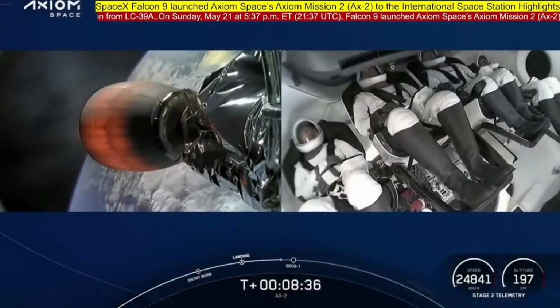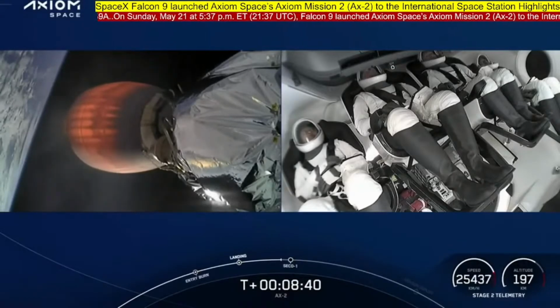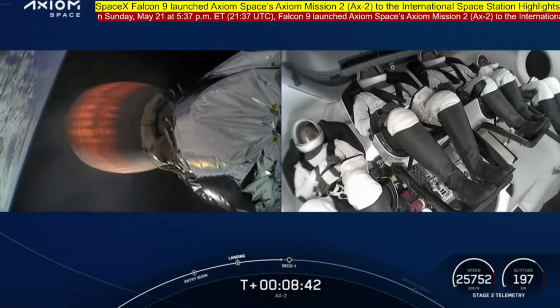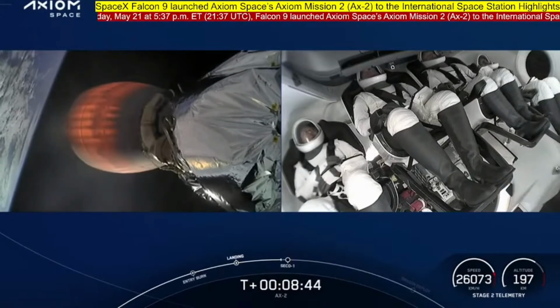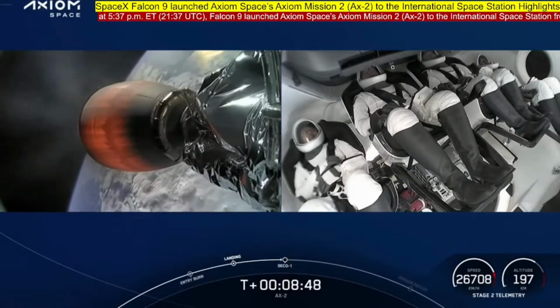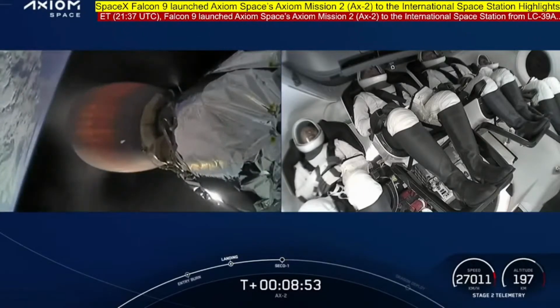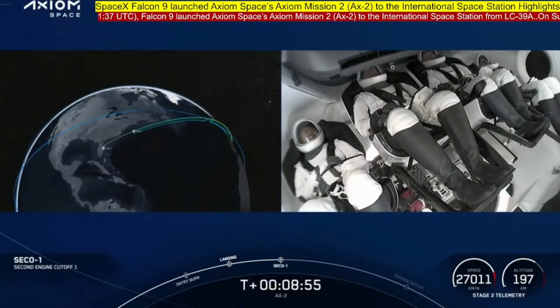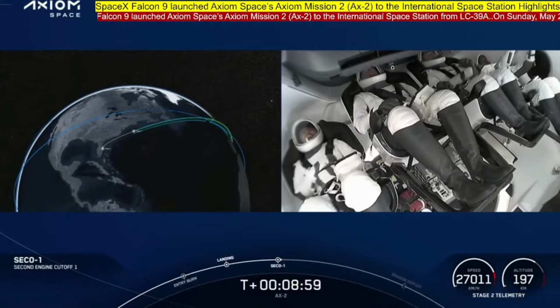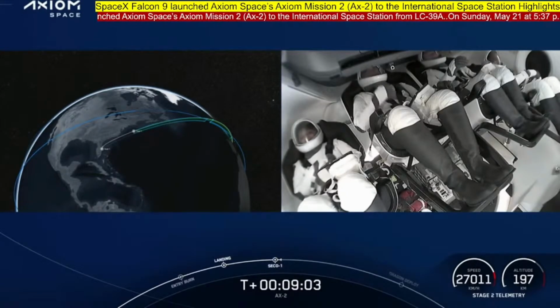Copy, Shannon. Commander Peggy Whitson continuing to call out the abort modes. All right, on-time shutdown of that second engine. Also confirming that the launch escape system is now disarmed.